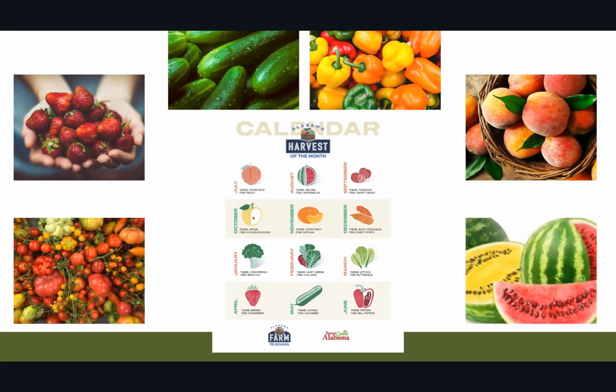And don't forget about the Harvest of the Month products. All of the images of fruits and vegetables you've seen in this presentation are our highlighted Harvest of the Month products. This is a great way to serve an Alabama product that is in season, and we have promotional flyers you could use on your lines or to send home to parents. If you'd like to know more about those flyers or anything else about Farm to School, just let me know.